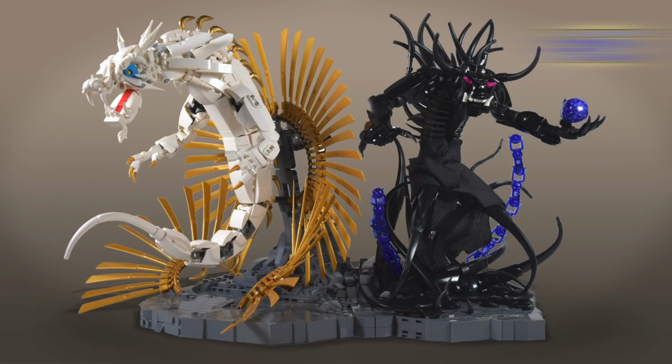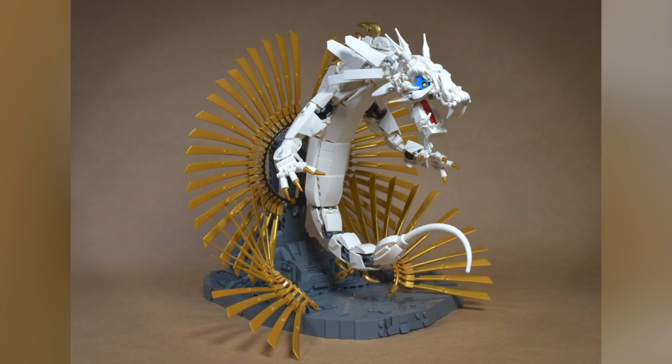Number 5 is from WoomyWorld, and this is Oni and Dragon sculpture. This was built to celebrate the 10-year anniversary of Ninjago, and the details for both of these characters cannot be understated. The arching golden sword pieces used behind the dragon look excellent.